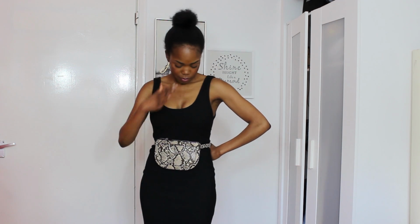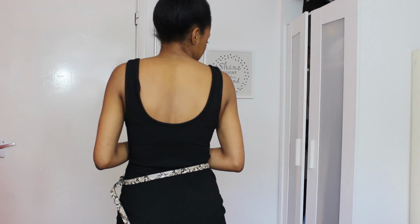And for Zara, the dress, I have to say, the dress is a keeper. It is great quality material, definitely gorgeous. Let me show you the back of that dress as well.